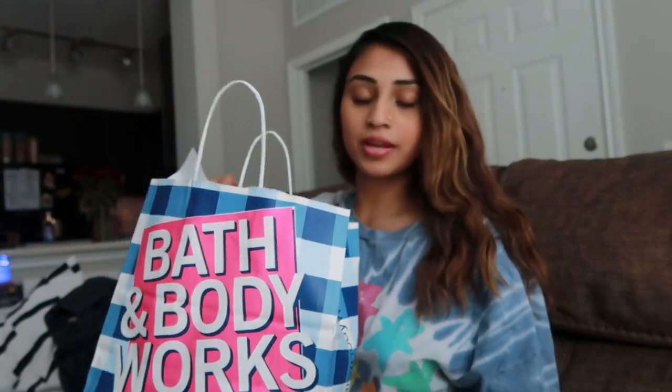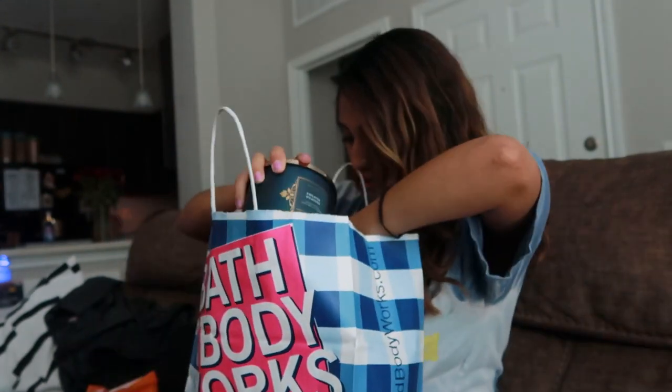From Bath and Body Works, I only got two candles. Listen, rent just got paid and I'm not trying to break the bank. If it was any other week, maybe. So I got Sweater Weather. It's such a homey yet cozy smell. You guys have to try it.